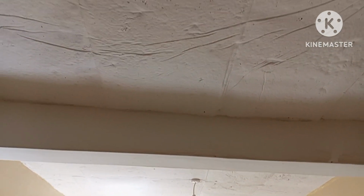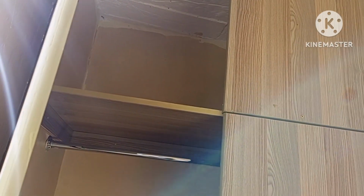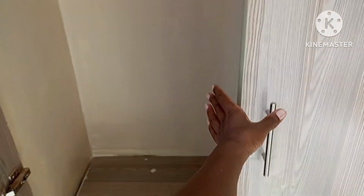Notice there are two bulb slots. One is in the kitchen area and the other one is in the bedroom and entire other space. There is a wardrobe that is quite spacious for a bedsitter. I think this is quite okay.